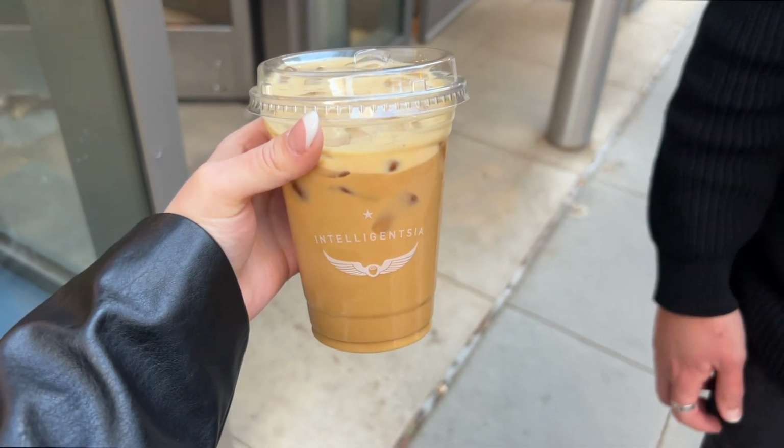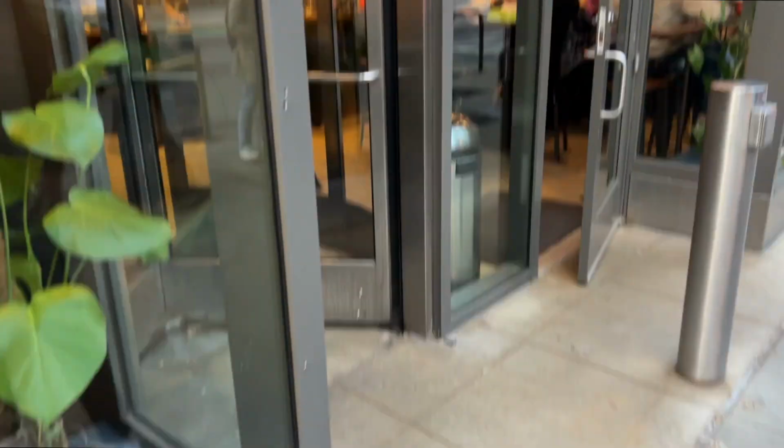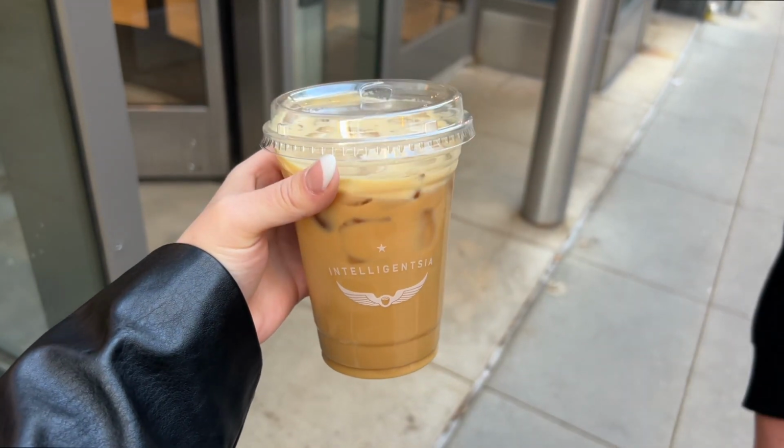Okay, just stopped and got another coffee. It's from this coffee shop. It's actually so cute, and it's so good. And I got, I think it's called the Angelino Latte with oat milk, and it's so yummy.